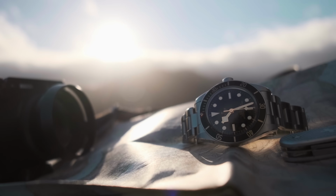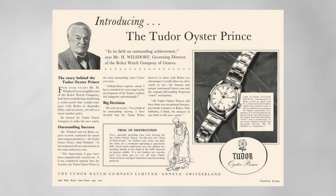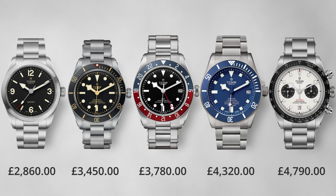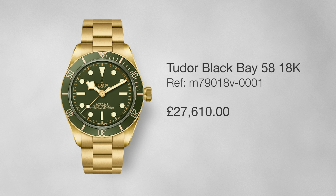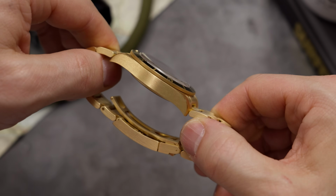Tudor is known for being the brand that offers a lot of watch for the money. It's not an opinion, that is just fact. Their watches are good looking, they have high performing movements, they have this big connection to Rolex, but also having their own genuine heritage, and the packages themselves are very fairly priced. But then you have this, £27,000 solid gold BB58.